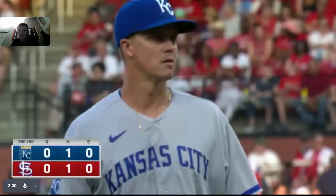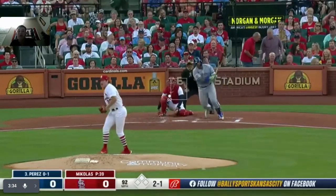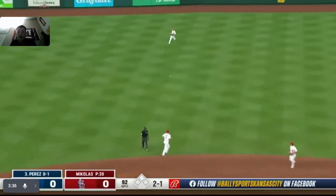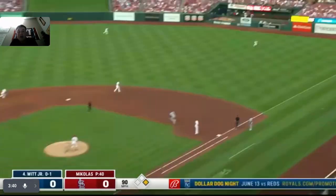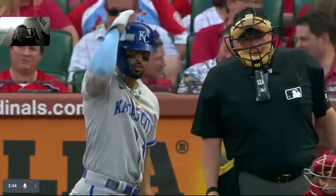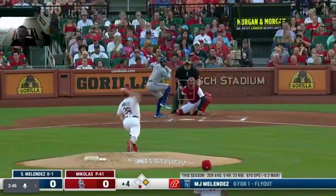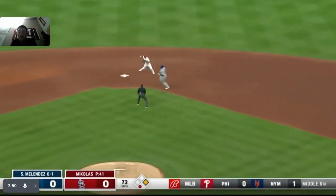Two great outs made by the Royals. Salvador Perez going to the top of the fourth. Salvador Perez bounces a line drive in the middle for a base hit. It's a leadoff single. And that brings on Bobby Witt, who lines that one to right field. Right caught on the line. MJ Melendez. So that will bring on Nick Pratto.